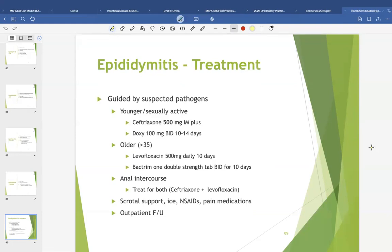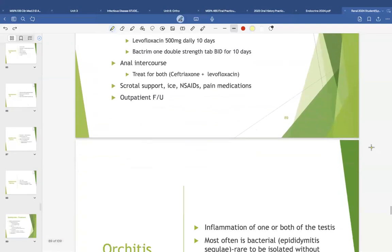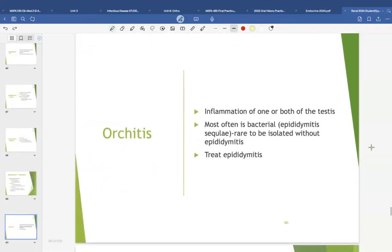All right, so orchitis is an inflammation of one or both of the testes. Usually it's bacterial, usually it's a sequela from epididymitis. It's pretty rare to have orchitis without epididymitis, and sometimes you have epididymo-orchitis, I think. But if you treat epididymitis, it cures orchitis. Questions on the infections?